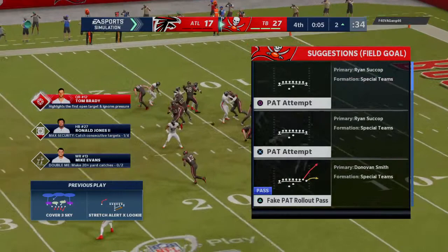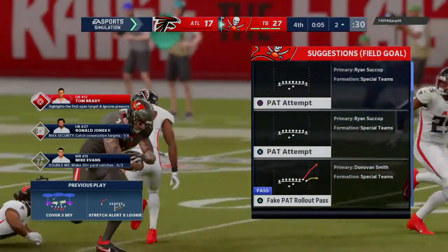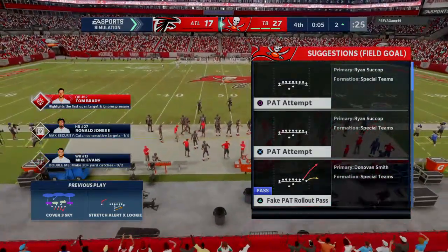So a little icing on the cake there before the clock hits all zeros. What a way to finish things off. Exactly what you want. Not much time and a touchdown to put things away.